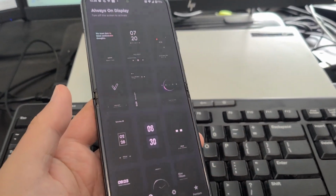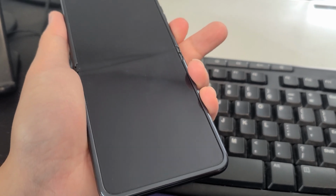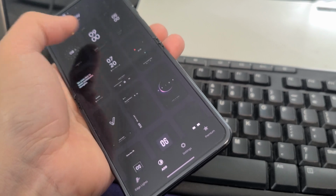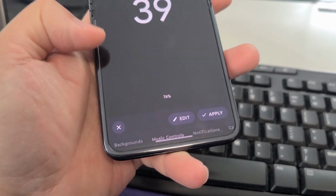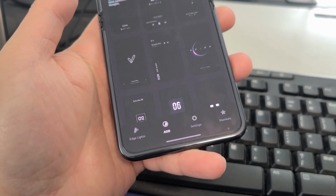I'm curious to see how this is going to impact the battery life. So far, I've had it on for a couple hours. I think it's draining pretty quickly. But I'll keep you updated by the end of the day, to see how long it's going to last. I mean, by default, Motorola doesn't give you that option, so I assume they don't want you to keep it always on for a reason.